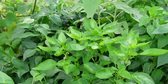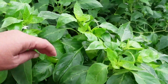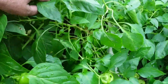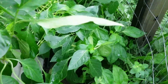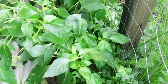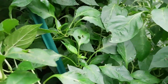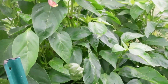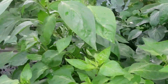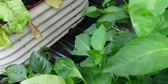And over here is some more peppers. Cubanelle. I got some awesome cubanelle going on in here. Looks like that branch broke off. So I have to get back here and go through these. I already picked some and stuffed them with that sausage and cooked them and then put them in the freezer.